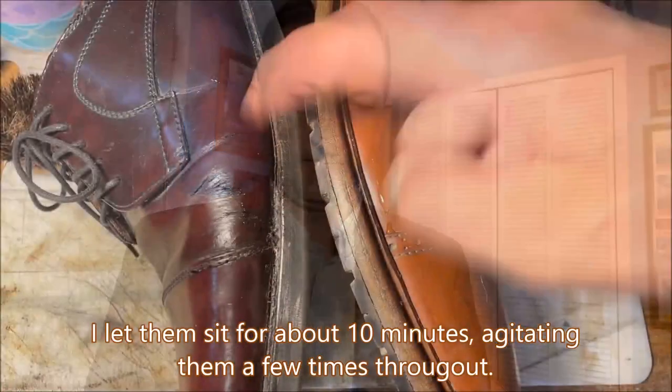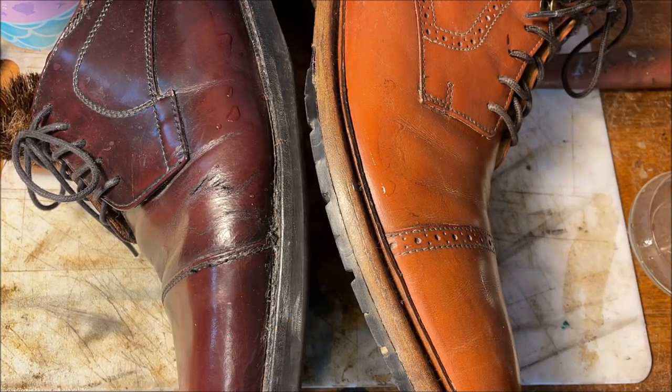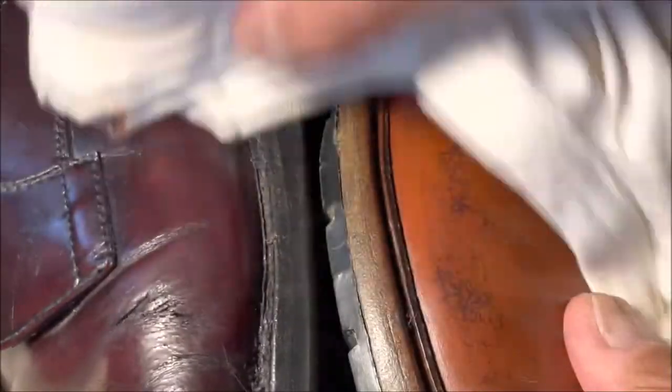You can see there, I've got both of them wetted down along the welt. See the water there, and we're gonna let them sit and see what happens. Now here's the result after about 10 minutes. Let me wipe both of them off.